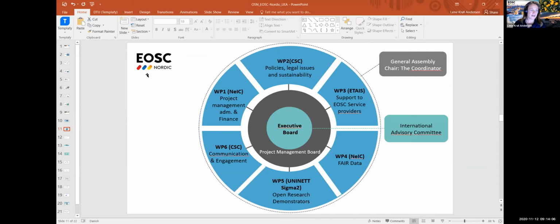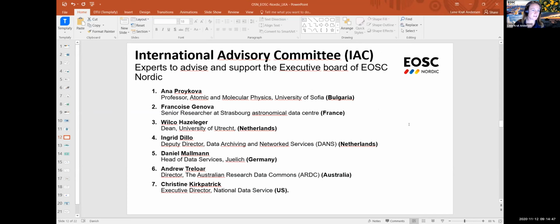The project is divided into six work packages. We have a management work package, and we have the one on policies. We have one focusing on the service providers, work package four on FAIR data, and then we have all our use cases, and then we have a work package dedicated to communication and engagement. We have an executive board that is representative of our general assembly. And in operational management, we have the project management board, and then we have an international advisory committee with very strong profiles. And I believe we are very privileged also to have you, Christine, on this board together with a strong profile of a variety of competences.